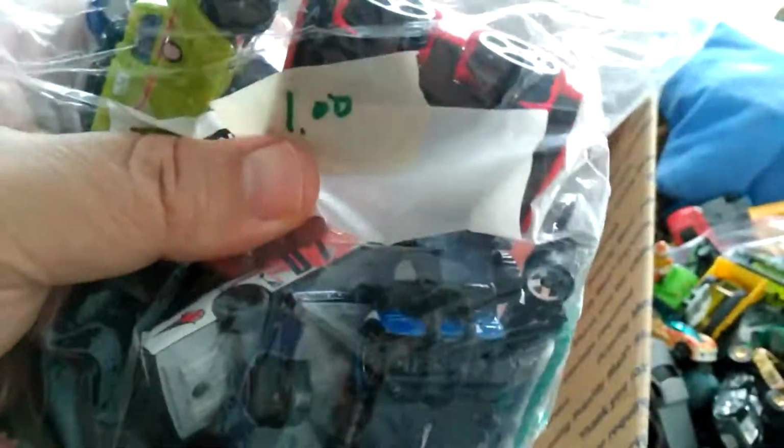Oh, look at this thing. The wheelie bar and everything. Hot Wheels. What the heck's that say? Hold on. HIQ. It's an old one, too. Missing a windshield, I think.